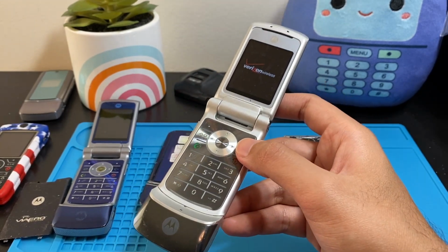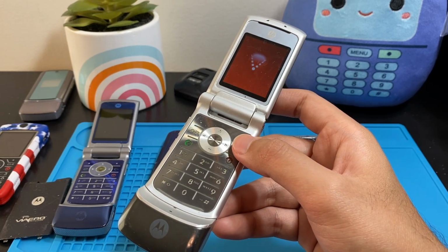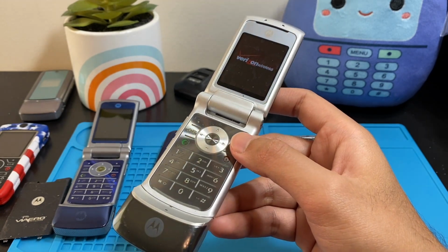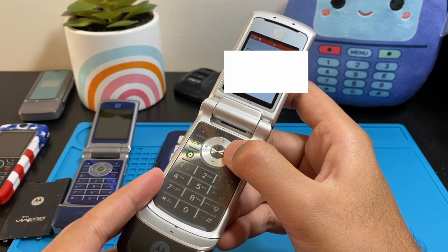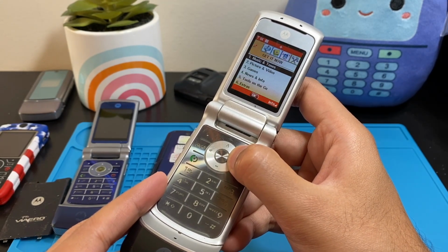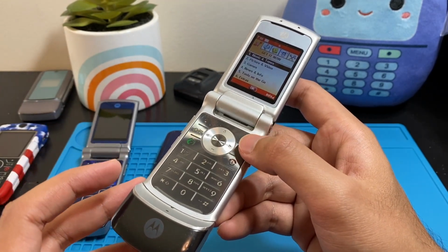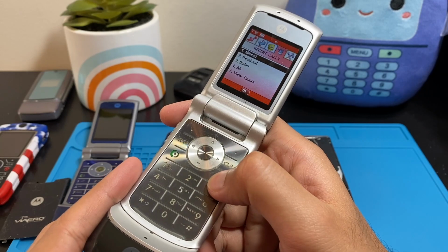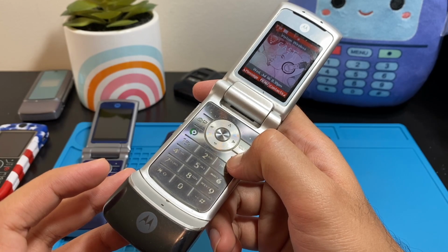So this one most probably will work if you can get past the invalid battery. I think it's fine. Okay. It doesn't matter if it's invalid battery. As you can see, it should work. That invalid battery warning just comes and goes. That's just normal. It should still work after saying invalid battery. And as you can see, this is the OS, a common Motorola OS for the time. It's a proprietary OS, and it seems to be working just fine. So let's go ahead and turn it off.